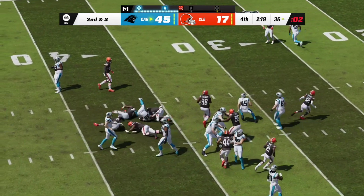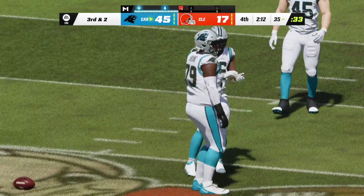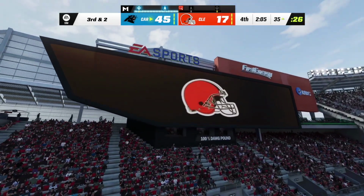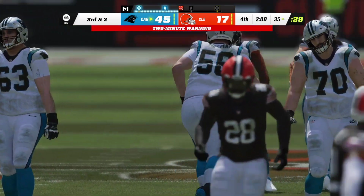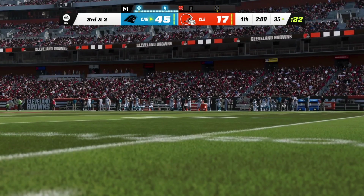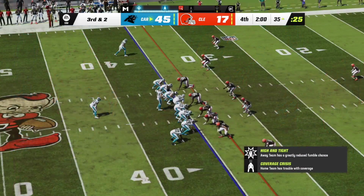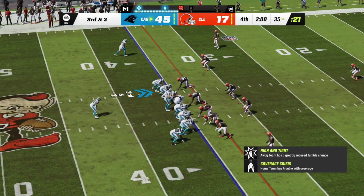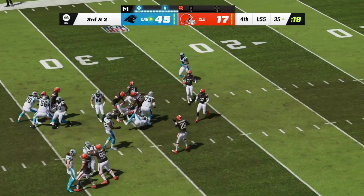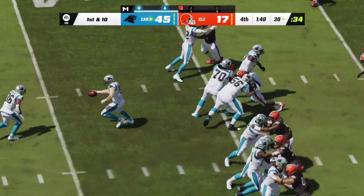Second down, back to Sanders. Nothing doing. Barely able to muster a yard to hit the 35. On third down, they'll run it with Sanders. And he's going to have the first down yardage as he's down at about the 30-yard line. They get 5 out of that one, and it moves the chains.